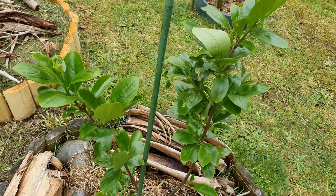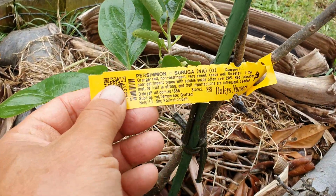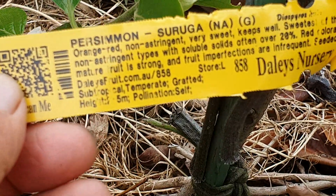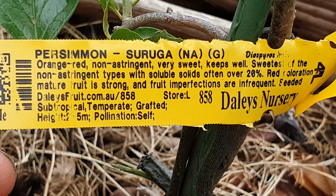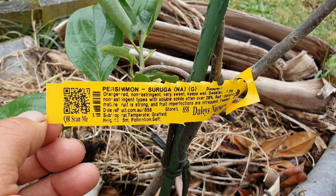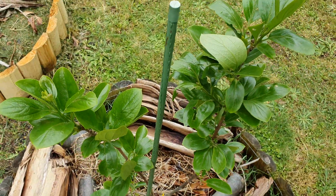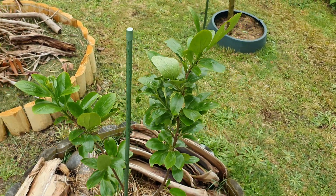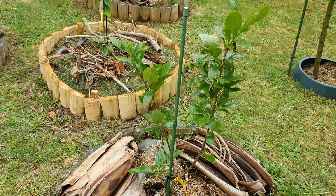This is a non-astringent. Hachiya was astringent. This is the Shuruga, supposedly the sweetest of all the non-astringent. Very sweet. So it's a turbocharged fuyu. We'll see. But very healthy. What a difference having them in pots, right?